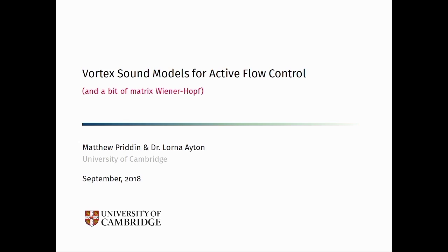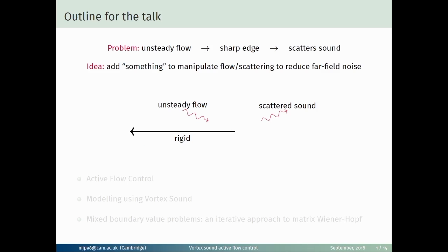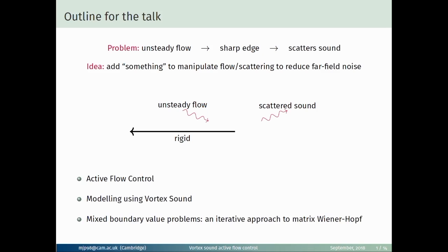So, good afternoon. I'd like to talk about some work investigating active flow control done with my supervisor, Lorna Ayton. First of all, the general problem that we have is unsteady flows interacting with a body, scattering and generating sound. To make aeroplanes and wind turbines less annoying, we'd like to do something to reduce this noise. So I'd like to talk firstly about how we might be able to use active flow control for this purpose, how we can model this using vortex sound, and then motivate some mixed boundary value problems related to this, suggest an approach and give you an idea of what kind of problems this approach might work for.